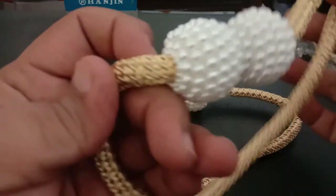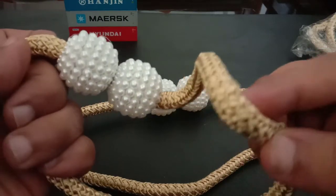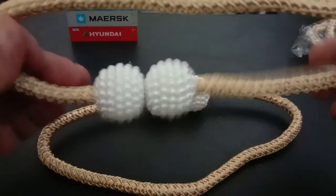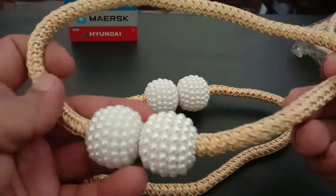This is yarn dyed thread, and it's very nicely made, not bad for this price. $1 is very less nowadays.